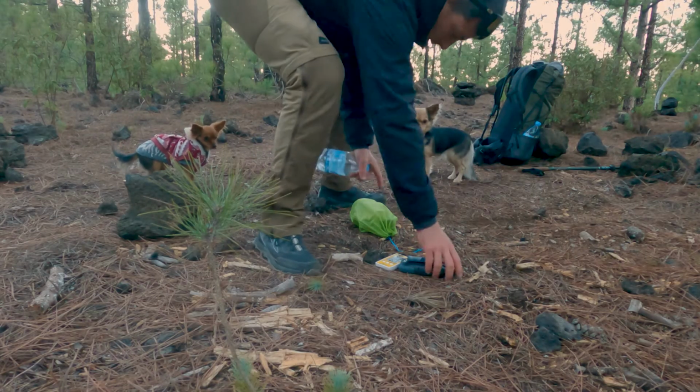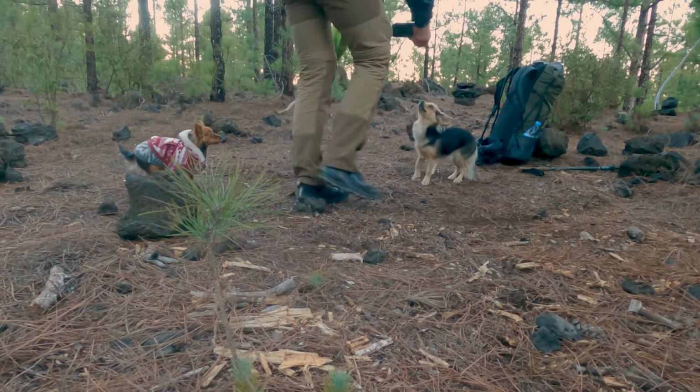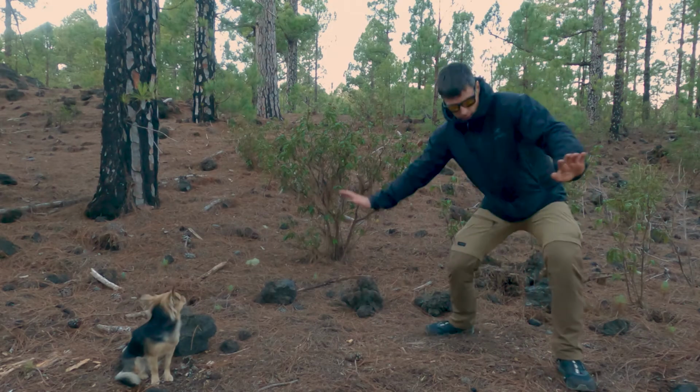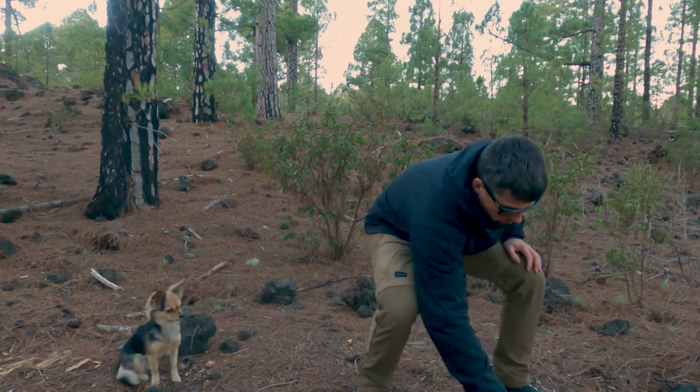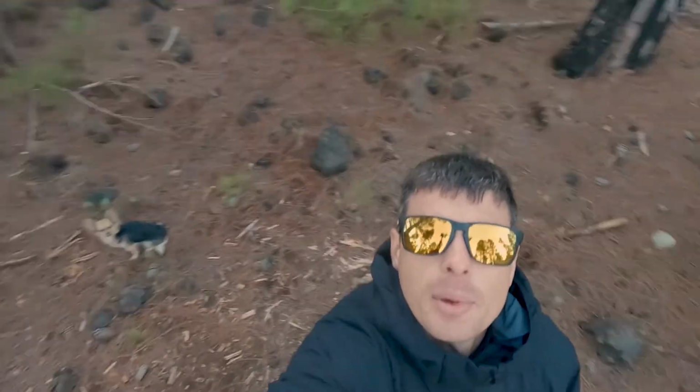Guys, so now it's the morning and you might want to get up while it's still dark so you can go see the sunrise. Then it's time to get a coffee on the go, pack everything up, and hashtag leave no trace. Perfectly clean. Hashtag leave no trace.